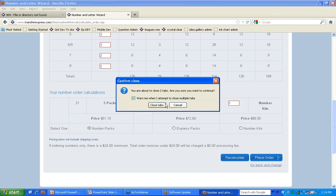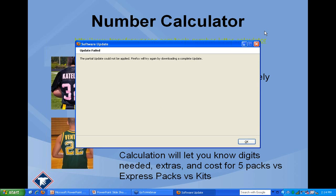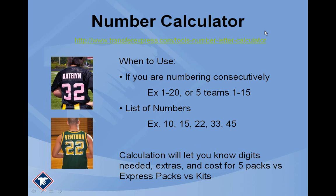For those of you who are doing teams, the number calculator is an invaluable tool because I think at some point or another we've all sat there and tried to do it the long, hard way where you've got your hash marks and you're trying to count up, okay, here's how many 2s I need, here's how many 1s I need. If you haven't done that before, then it's an experience doing that once for a whole league. It's not fun for certain.